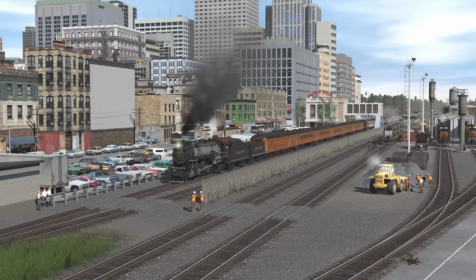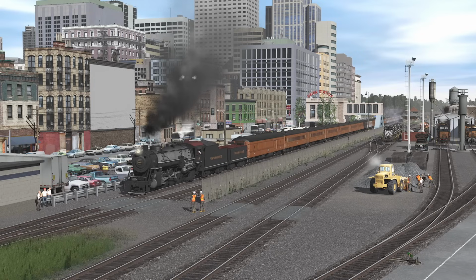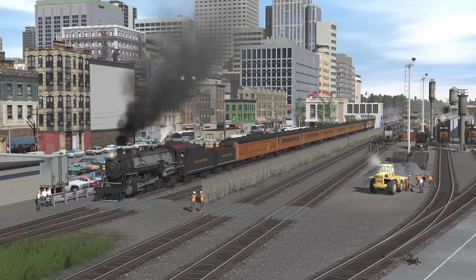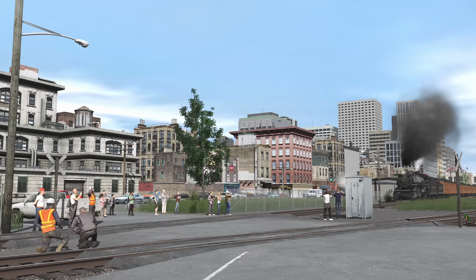Coupled behind the 1086 and her two tenders are the power generator car, 8 coaches, the railroad's gift shop souvenir car, 4 lounge cars, 2 full-length superdomes, and the observation car, totaling 1,282 tons.